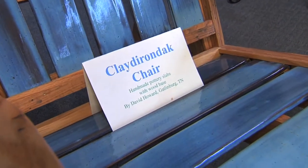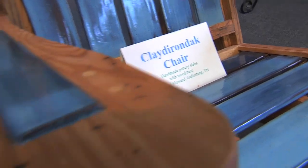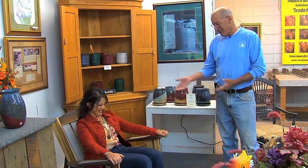The most recent thing I've been excited about, a friend is helping me with, called a Claytorondack. I love Claytorondack. It's an Adirondack chair with clay slats and back. I've never seen anybody do it, but your mind wanders when you're making coffee mugs and, well, I wonder if I could do this. And everybody kept saying, no, you can't do that. And I was like, well, I think I can. And here's proof it can.